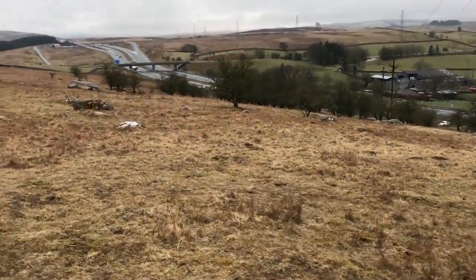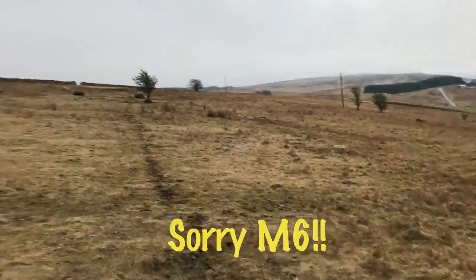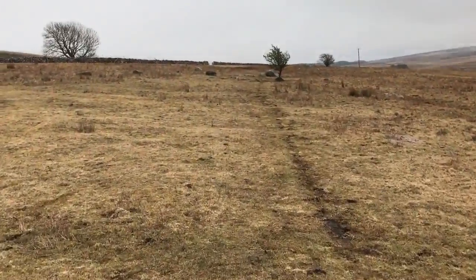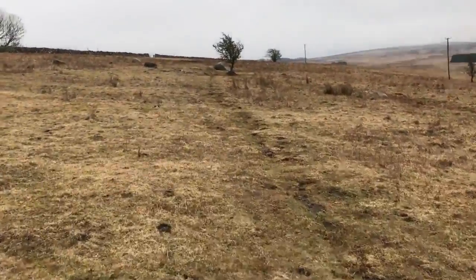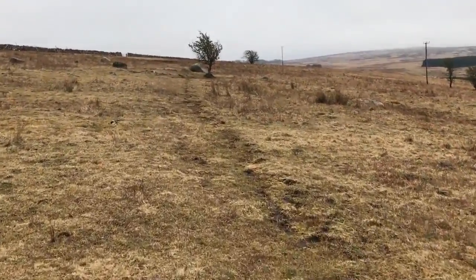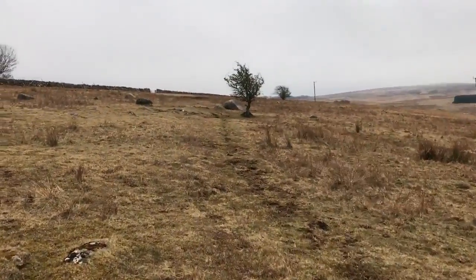Okay, there's the M6, we're saying goodbye to it now, and I'm heading across this field and away from the motorway, and heading east. First big stop today is Kirkby Stephen, which is about 20 miles, where I'm going to meet Katrina there.